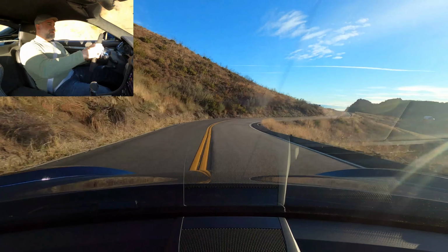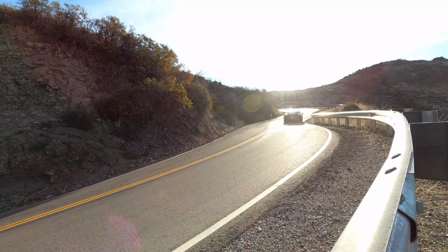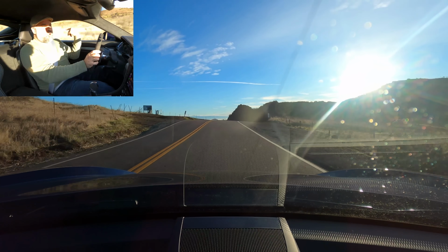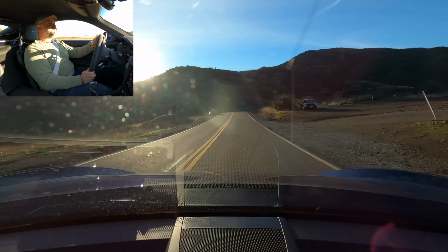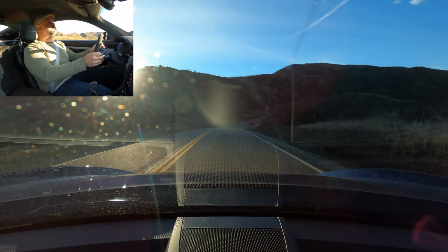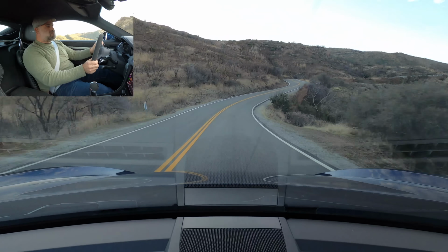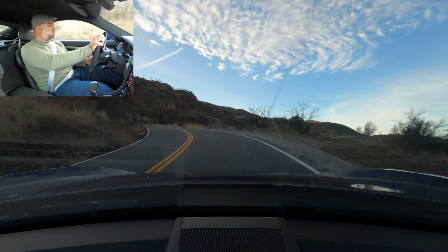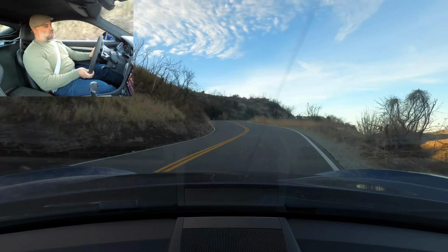There's a good turnout here. Woo! So, what is the lesson? The lesson, I don't want to drive off that. That seems good and gnarly. There's a better turnout up here. This is a yump. Load it up. So precise.